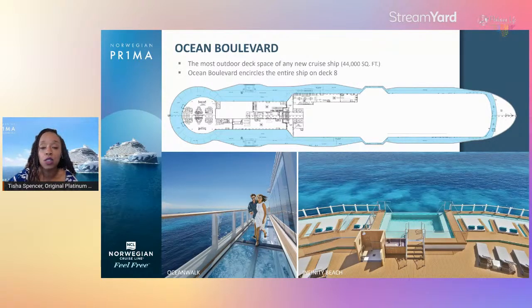Now, this is the most outdoor deck space of any new ship out there, guys. And you're going to have a variety of different experiences. While you're strolling seaside, enjoy the 360 views and sea breezes. Walk across the water on the glass bridge. Now, guys, how many of you will actually walk across a glass bridge? I'm a little nervous. I know it's not going to crack and break, but it's the whole idea. It's a glass bridge. Woo!